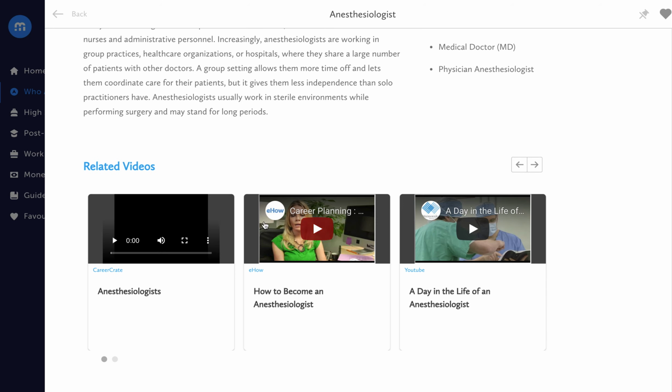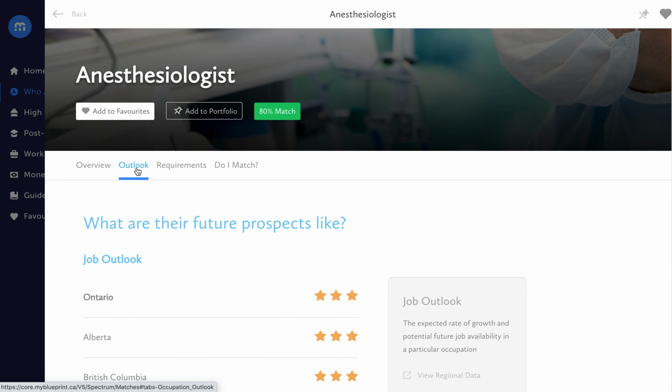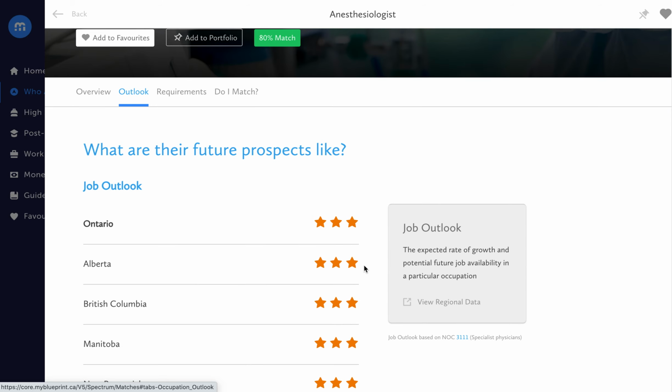Okay, so if I go back up to the top, you'll see the second tab is Outlook. So remember I told you that it had that 3-star review of the Outlook. This is here where you can get more details. It talks about in each province the Outlook. So you can see if it's 3 stars, it's a really good Outlook. No stars mean that it's probably on the decline.